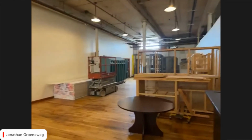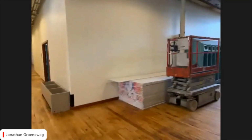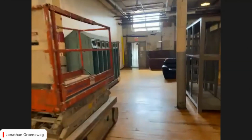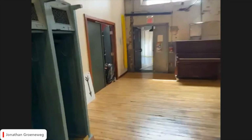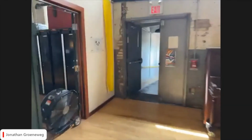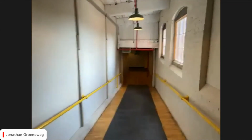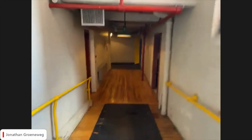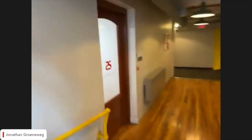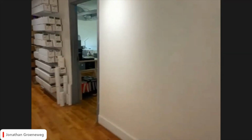For sure. As you can see, there's a little bit going on here right now, but we are located in the historic Cotton Factory building here in Hamilton. It's basically at Barton and Sherman, probably the closest major intersection. Originally built in 1909 for the Imperial Cotton Company, it was repurposed a number of years ago and has quickly grown into a major arts and culture hub here in Hamilton.